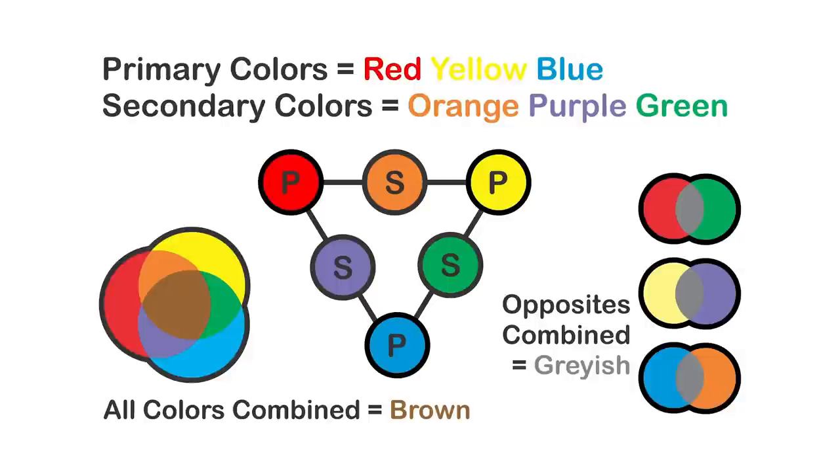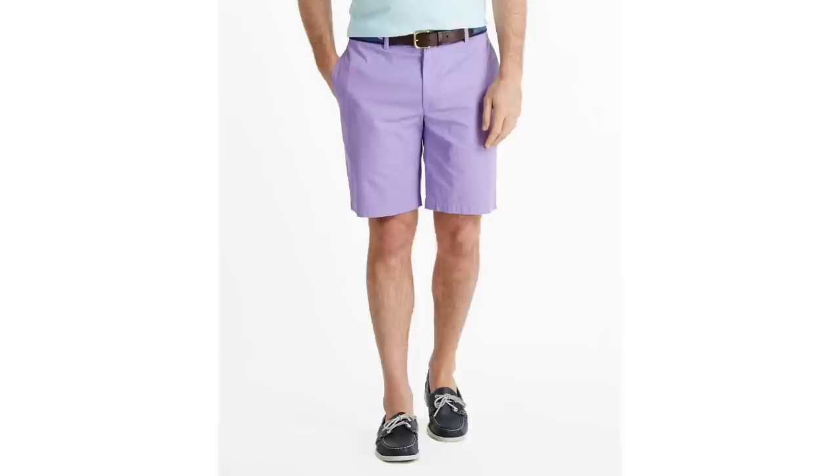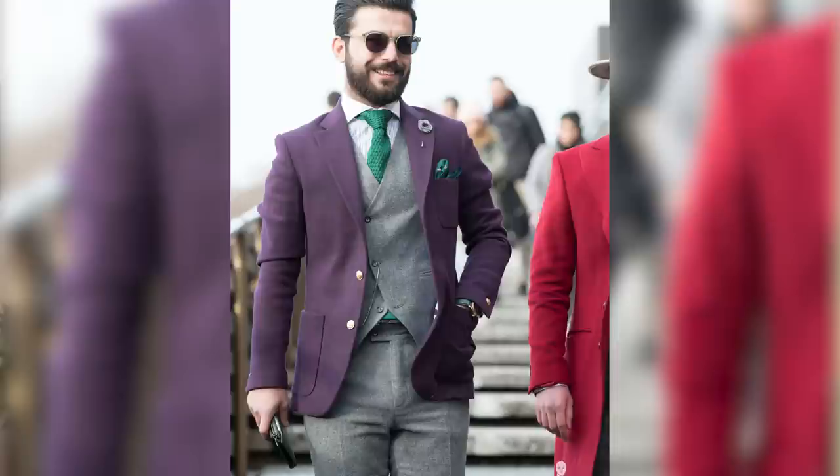In terms of seasonality, purple is actually a fairly versatile color. As we said, it's made up of a warm primary color, red, and a cool primary color, blue. So, you can wear the warmer shades, the purples that contain more red, in the fall and winter months. Meanwhile, the cooler shades that contain more blue in the purple are best for spring and summer. Still, if you know how to combine your accessories and other garments tastefully, you can wear any different shade of purple more or less year-round.